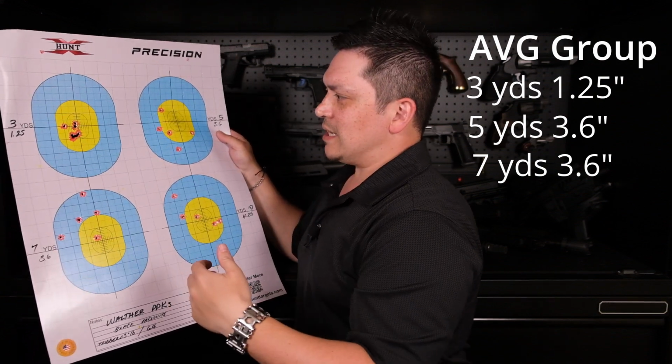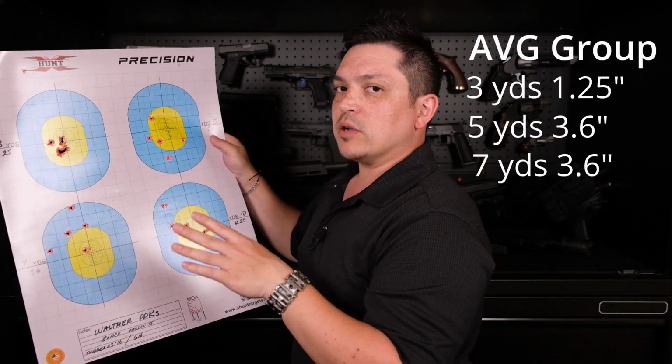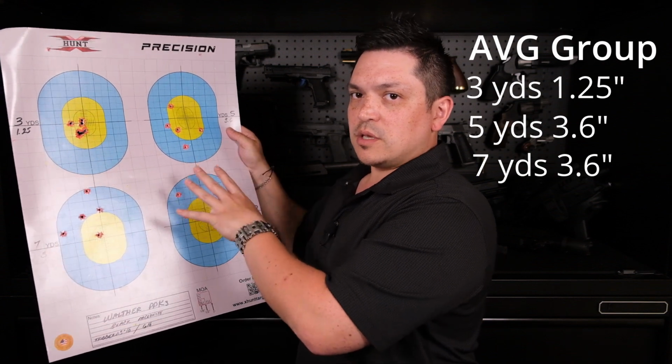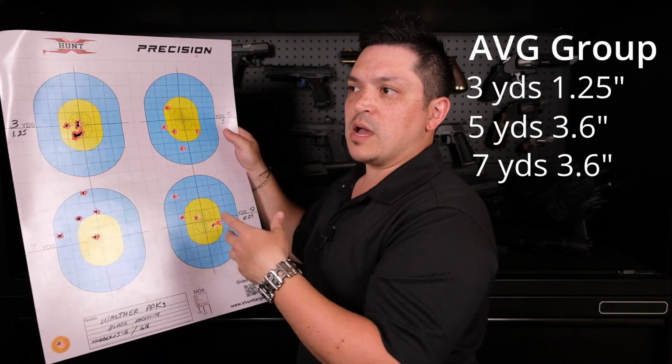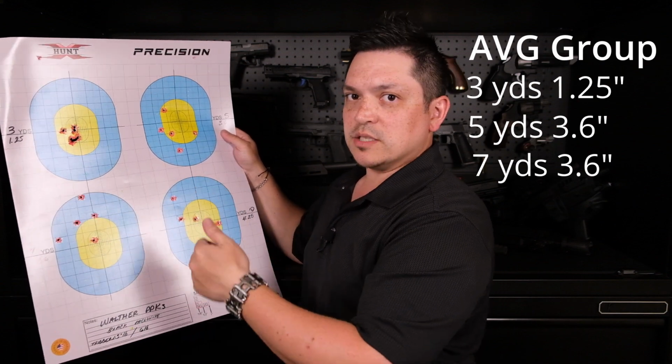So not terribly large groups by any means, especially I only put about 20 rounds into this gun before I do this. So I'm just getting used to kind of the ergonomics and a little bit of the functionality and mechanics of the gun, and then I just jump right into this.